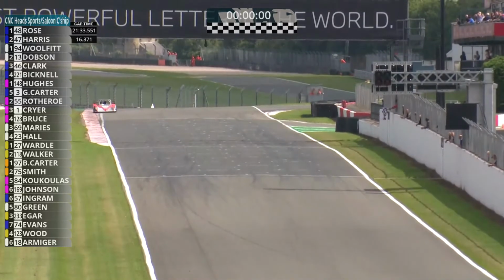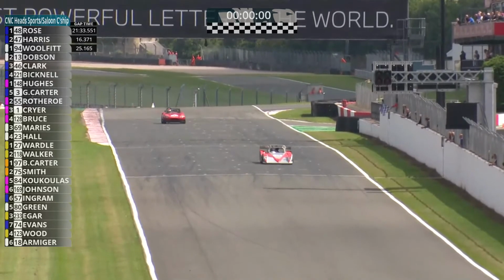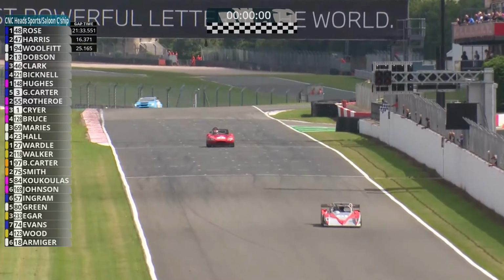Third is going to be John Wolfett. He will win Class B in the Spire GTR. Jamie Cryer comes across the line behind him. He wins Class E, I think.